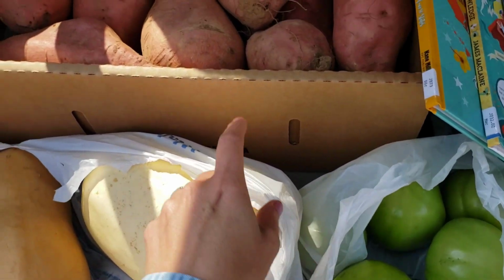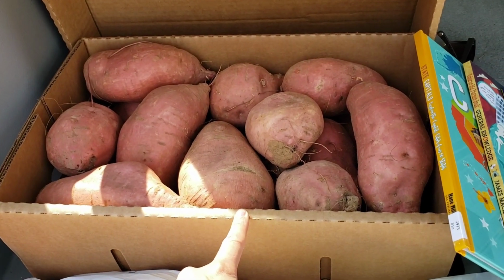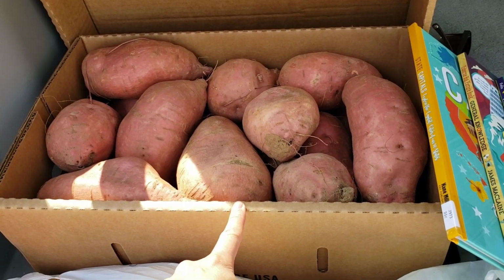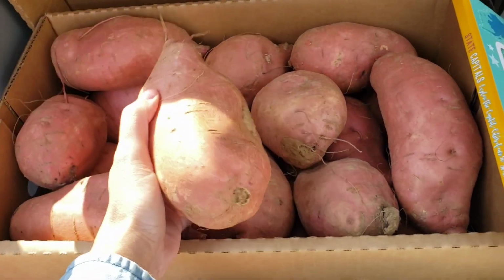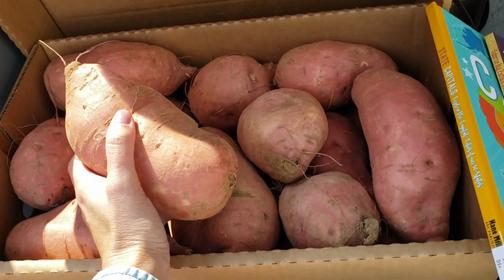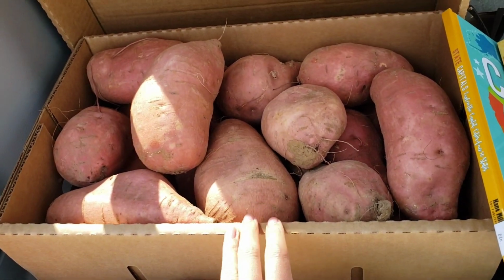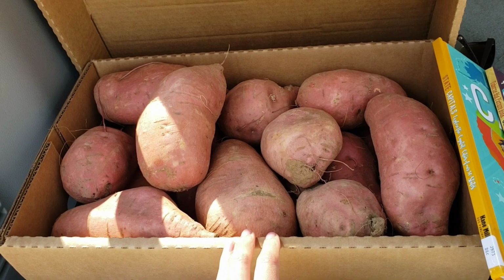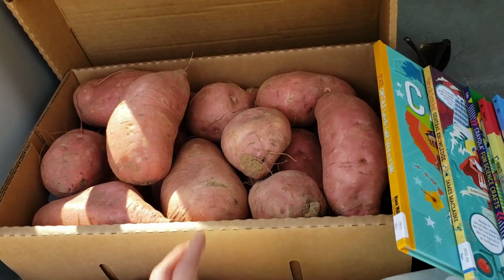So then I also picked up this 20-pound box full of sweet potatoes for $7. Now, it's a wonderful deal. Sweet potatoes can be kind of pricey, and they're never this large at the grocery store. I really am hoping to figure out the best way to store sweet potatoes through the winter, because I'd really like to buy a few boxes and keep them.